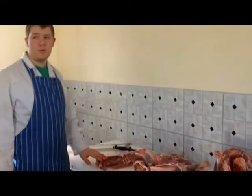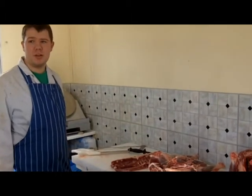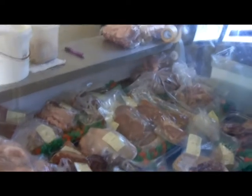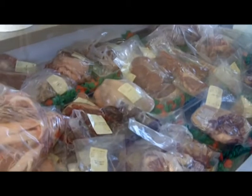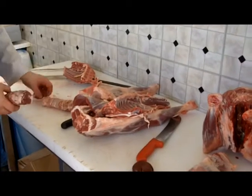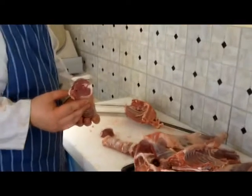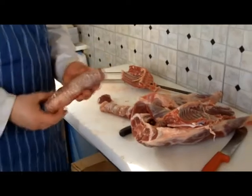We do a wide range: beef, lamb, anything that people want to eat, we do it. We make black pudding, we do all our own homemade faggots, and we make pies. We make a good white hog's pudding. That's the loin. That's almost all pure meat, isn't it? Yeah, it's just got a little bit of fat for flavour.